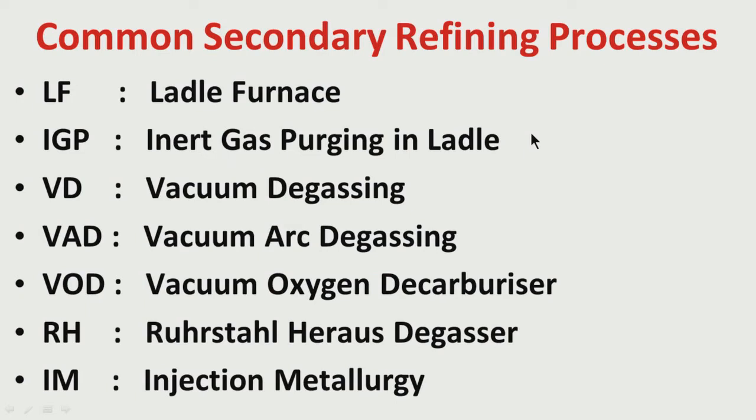So, it is possible to make a good circulation in the bath and it becomes homogeneous. This helps in some reactions like the deoxidation reaction, floating of deoxidants, and related advantages are there. Then I have talked about the vacuum processes. It may be vacuum degassing, where degassing is possible as you create vacuum. We will discuss today how it helps in degassing.